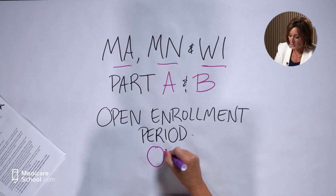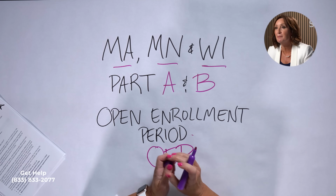Now, the best time to get a supplemental plan is during your open enrollment period. That's also known as OEP. You might hear it called OEP. And this actually lines up with your Part B start date. So when you enroll in Medicare, that might be when you're turning 65. It might be after 65 when you're retiring and coming into Medicare, or maybe you're losing credible coverage that you had through an employer or that you had through your spouse's employer.